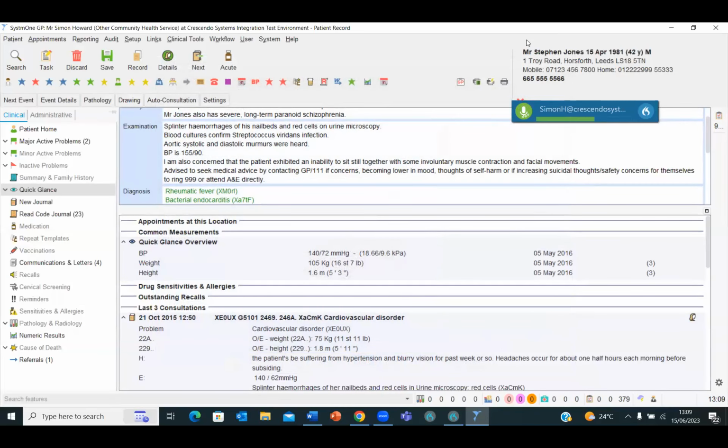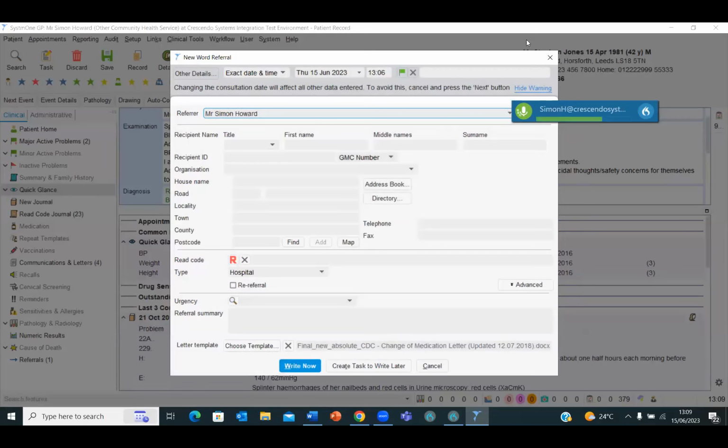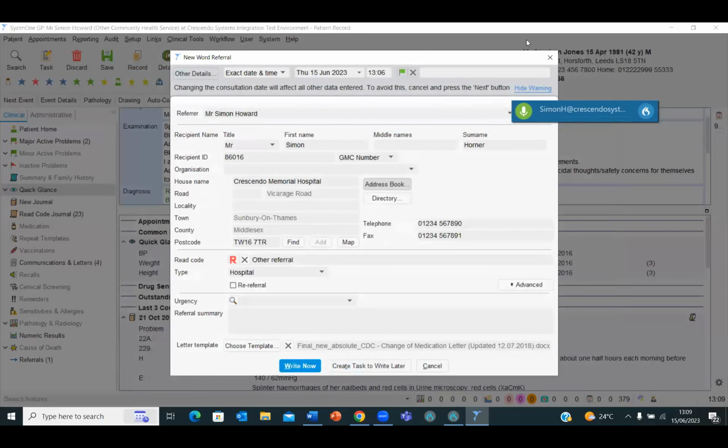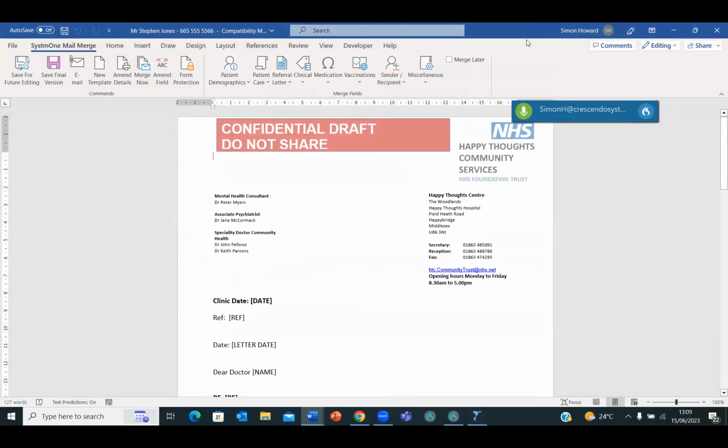Open medication letter. Enter consultant. Select. Right now. Next field. 15 January 2023. Next field. Patient Stephen Jones. Next field. 23 January 2023. Next field. Horner. Next field.